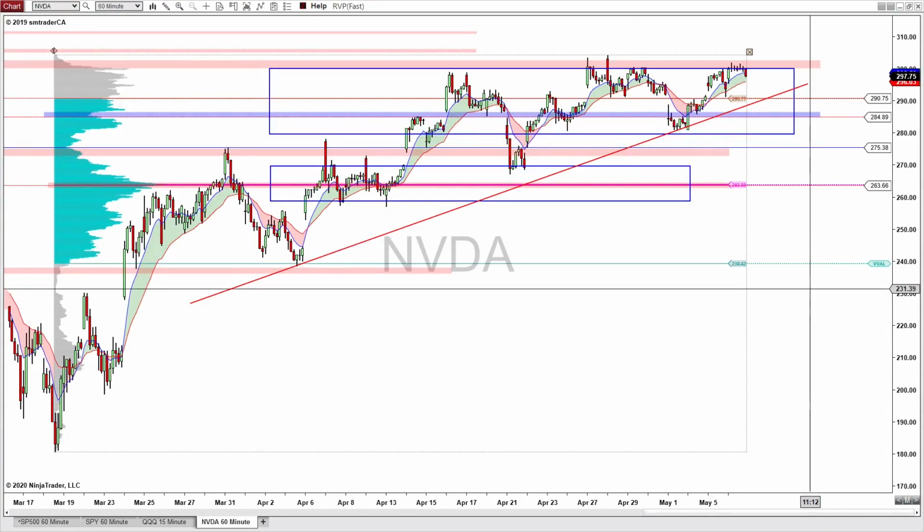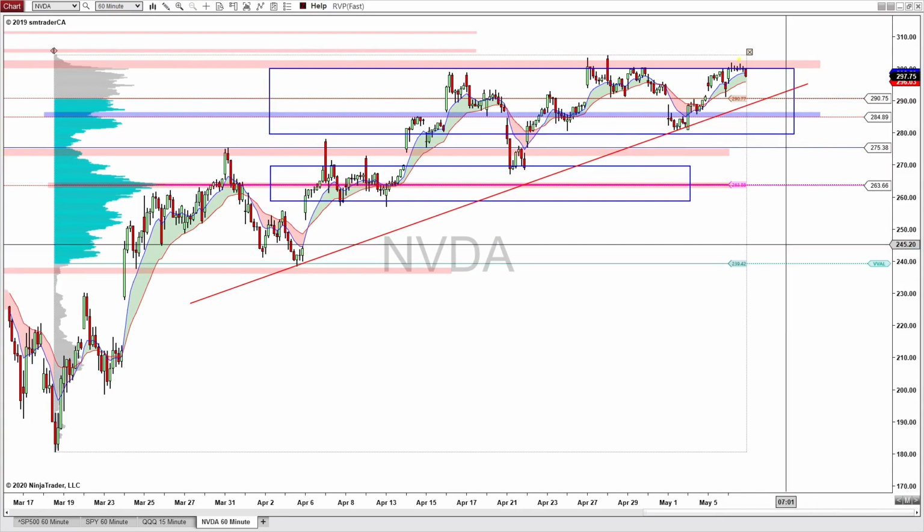All right, looking at NVIDIA here. NVIDIA came back up to this 300 level, this low volume zone, essentially in this balance area here that I have marked up. So I'm looking for this thing to come back down to take out this trend line here, or come down and test this trend line at 290, and if it fails, eventually you're looking at this thing to come back down to the lower range here.